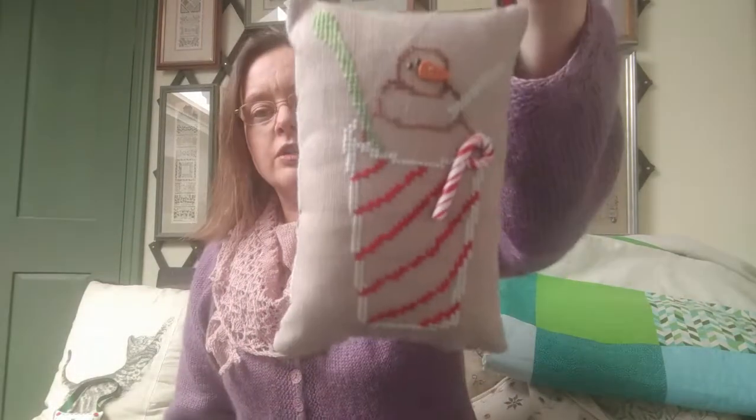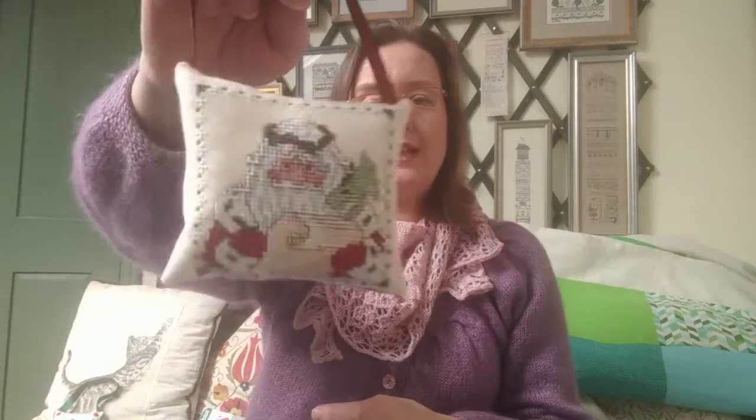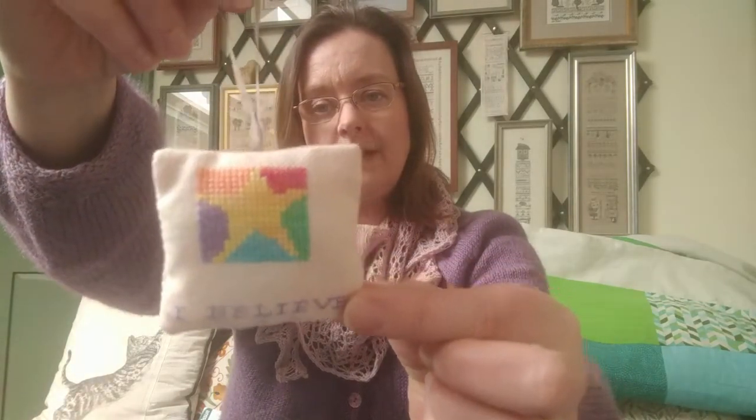So we have Walt the Malt from Raise the Roof Designs, Checking the List by Dragon Dreams, Spool Tree from Sue Hillis Designs, and I Believe by Amy Brucken Designs. And these were all stitched for the children, as I try and do them a Christmas ornament every year. So far I managed it.